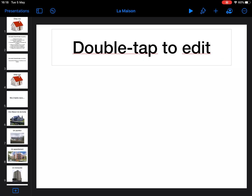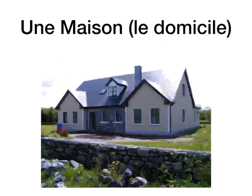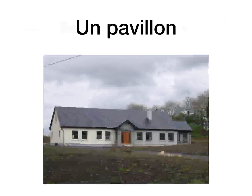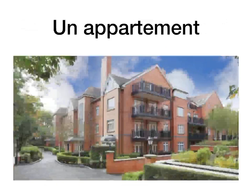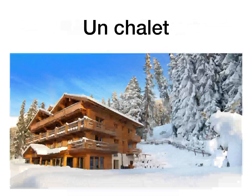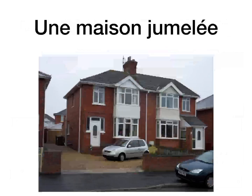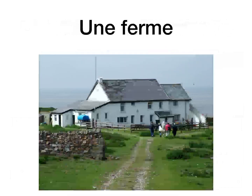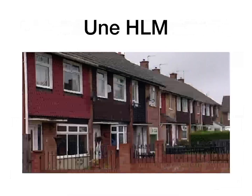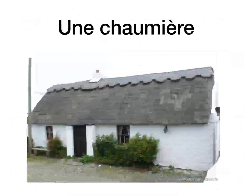Okay, so I'll do a quick recap over that vocab. So first of all, we learned chez moi is at my house. Moi j'habite dans, me, I live in. Une maison, a house. Un pavillon, a bungalow. Un appartement, an apartment. Un immeuble, a block of flats or an apartment block. Un chalet, a ski lodge. Une maison individuelle, an individual house, a detached house. Une maison jumelée, a semi-detached house. Une ferme, a farmhouse. Une HLM, a council house. Une résidence secondaire, or un gîte, a holiday home. Okay. Une chaumière, a cottage. So they're the different types of houses that you live in.